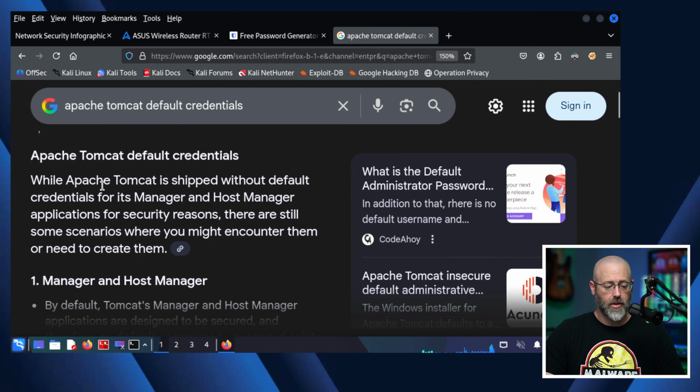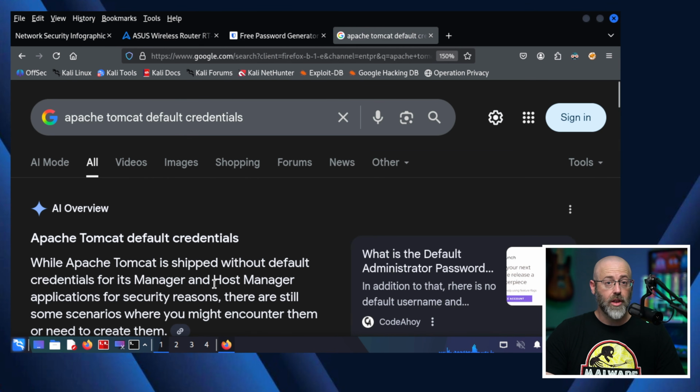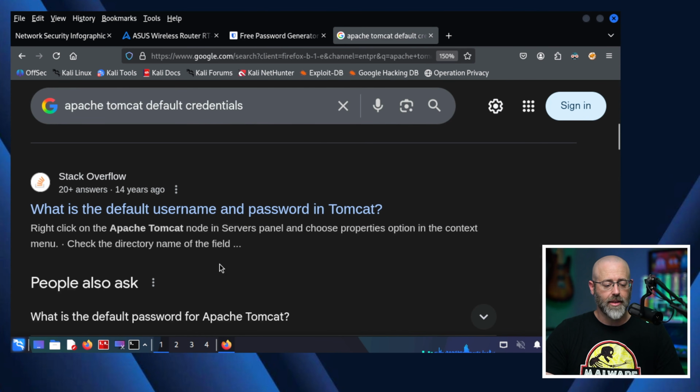Apache Tomcat default credentials. Well, Apache Tomcat is shipped without default credentials. That didn't used to be the case. It did used to have all these lovely defaults, and if you're using an older version that's not being patched, maybe those defaults are still there. And of course, I'm just using this as an example.